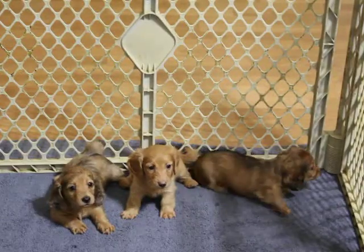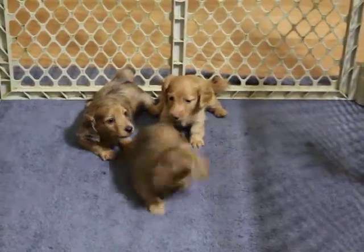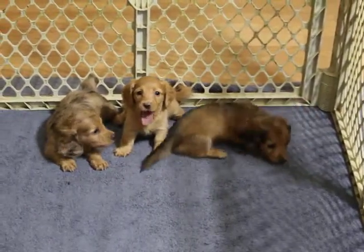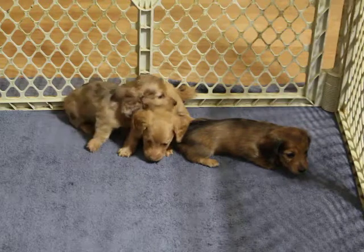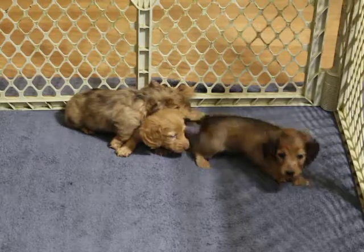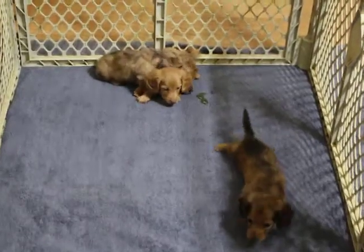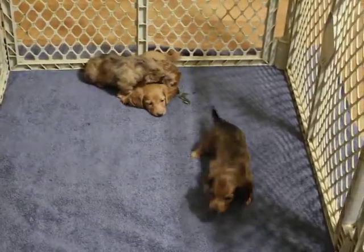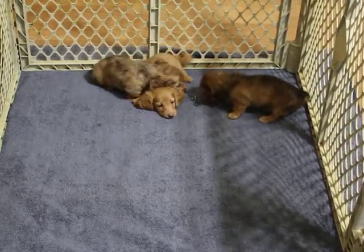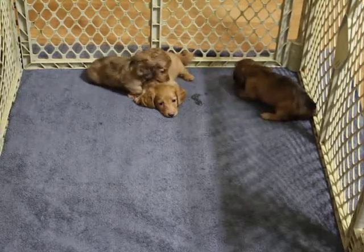Now the two dapples are priced at $1,500 pet registration, and that does require a spay-neuter contract. The chocolate-based cream girl is $1,200 pet registration. And there again, the spay contract is required on her. Now these pups are also available on full registration if you're interested. Your pet price includes your AKC registration, their microchip, and their chip registration. So it's all included in the cost.